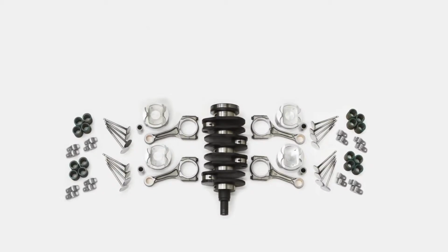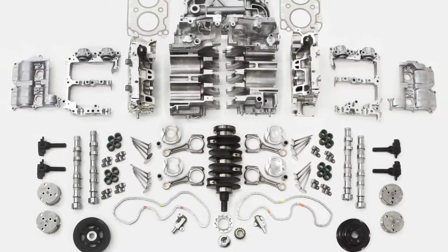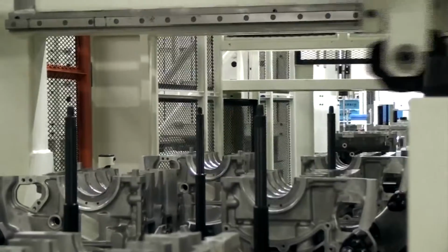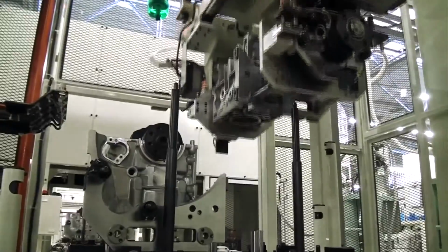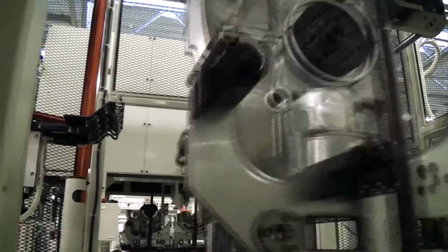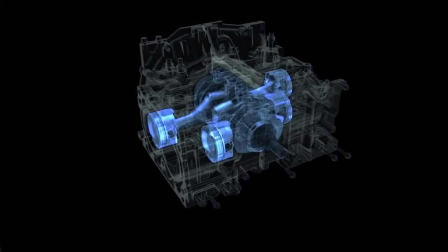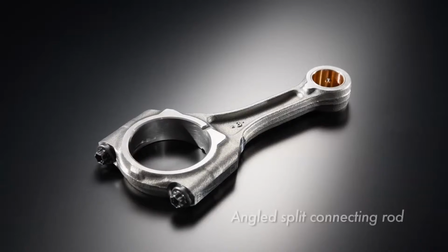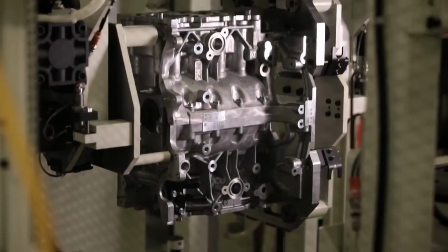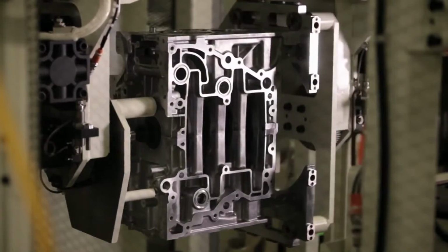The Boxer engine assembly process is complex and requires much time and effort. The engine consists of a large number of parts, as the pistons are located on each side of the engine. Perhaps its most attractive feature is that the piston heads are assembled symmetrically from the crankshaft. This shape is what leads to the low center of gravity. The difficult process of connecting pistons that face opposite each other to a single crankshaft has been overcome through the development of angled split connecting rods, giving rise to the use of robots for mass production on this assembly line.